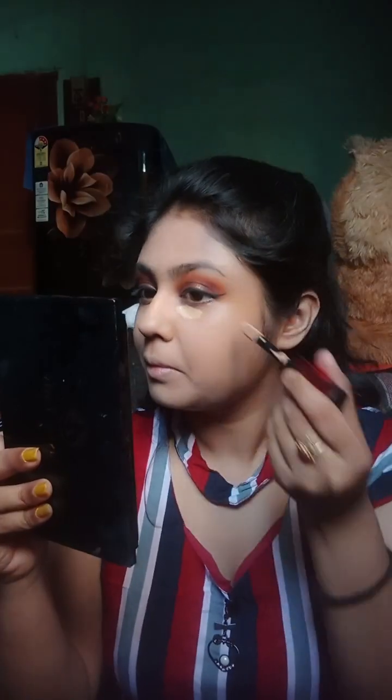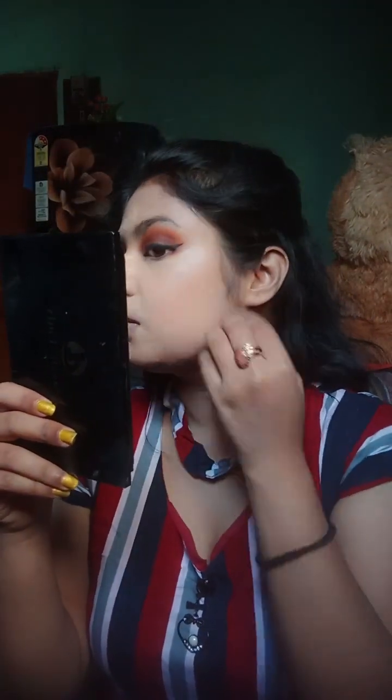And now I'm using my favorite concealer. This is a full coverage concealer and my shade is 312 Amber. So this is not a light concealer. I don't like highlighting excessively with light concealers, so I have just used a concealer of my skin tone. I generally let it dry for 2 minutes and then try to blend it, so it gives me the full coverage.